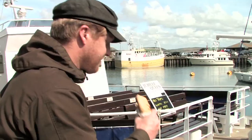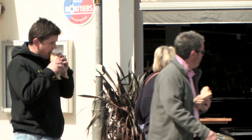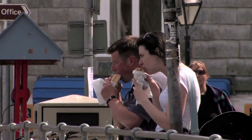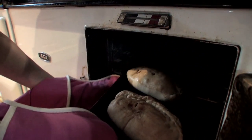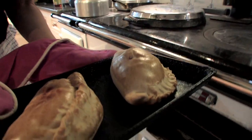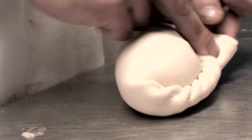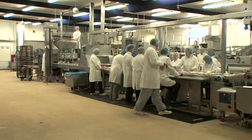Today, the Cornish pasty has become one of the most popular convenience foods, enjoyed by many people around the world. However, even with its widespread popularity, the pasty remains an important part of Cornwall's culinary heritage, and even today represents the county. Cornish pasties are still made at home by people who enjoy cooking, but there's also a huge industry which has grown to satisfy the nation's appetite for pasties.